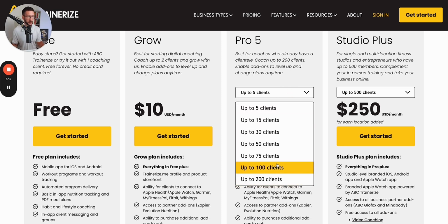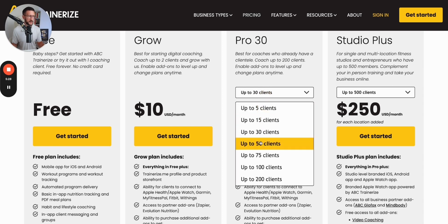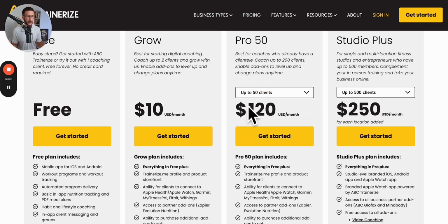And you can see that they've got a sliding scale here. So let's imagine you're up to 30 clients, then you're going to be looking at a $70 per month fee. I would say that this is probably not relevant to most people listening to this. So you're probably looking at the Pro plan and 30 to 50 clients. Now, it can get quite expensive once you get up to the 50 client mark, but by the time you're up to 50 clients, you're probably making a decent amount of money per client using the Trainerize software at that point.